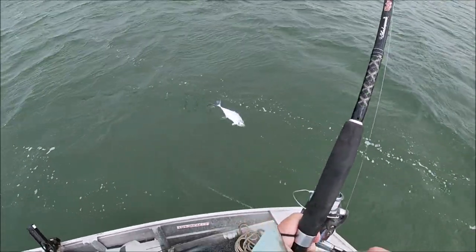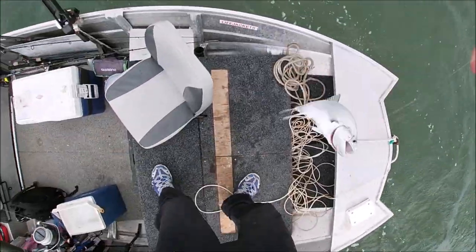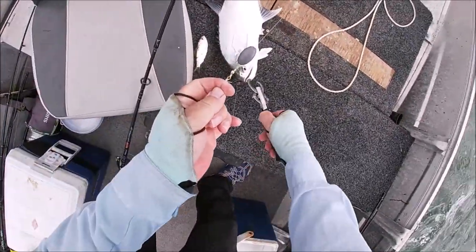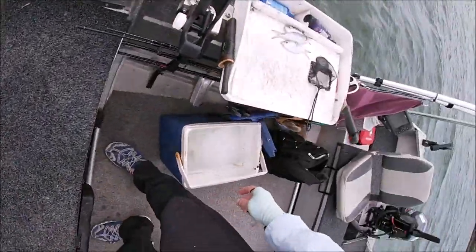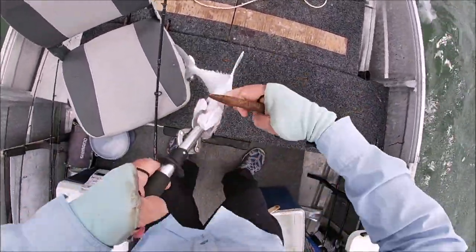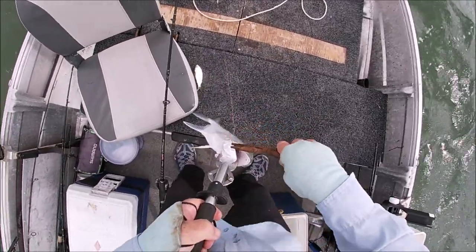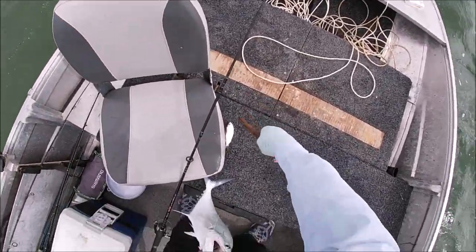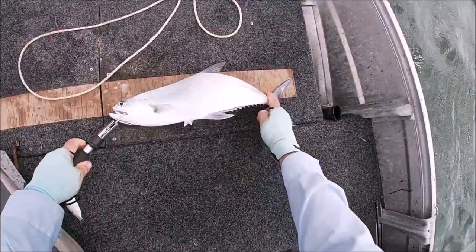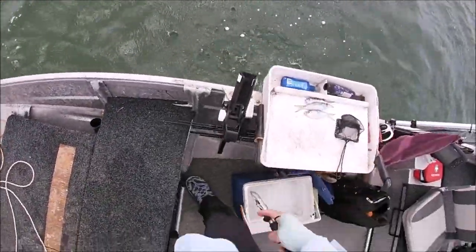Oh, he's a feisty little bugger. Head out of the water, then they can't do much. And in the boat he comes. Quick measure. He's a feisty little bugger. He's just touching on 500. He's still a legal fish. And off he goes. Awesome.